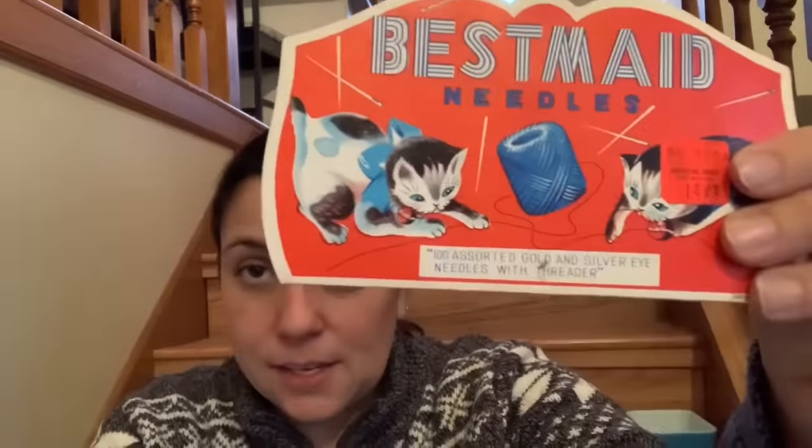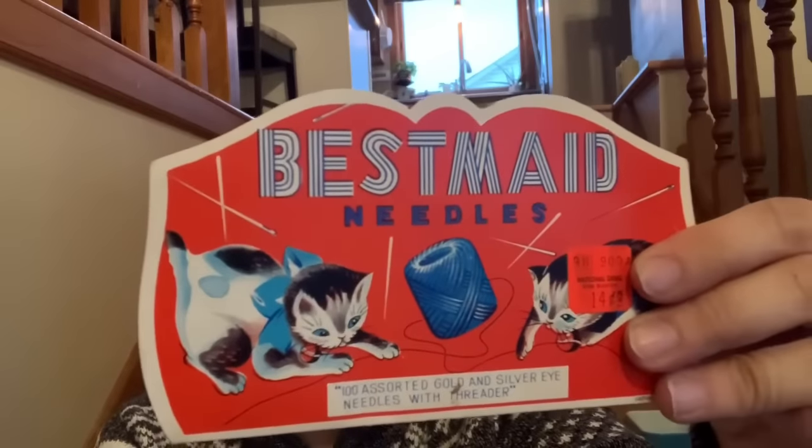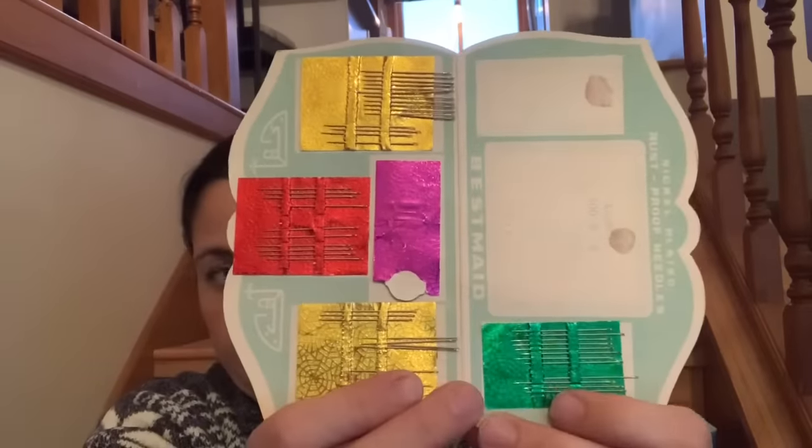Oh my goodness, I love these things. So cute. Best Made needles, 100 assorted gold and silver eye needles with a threader. Oh my goodness. And oh, Woolworth. That's so cool. We had Woolworth out where I lived. So cool. And oh my goodness, look at that.